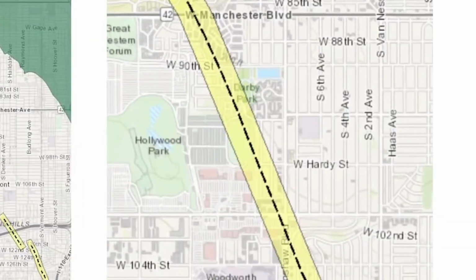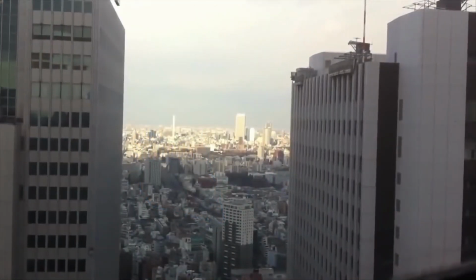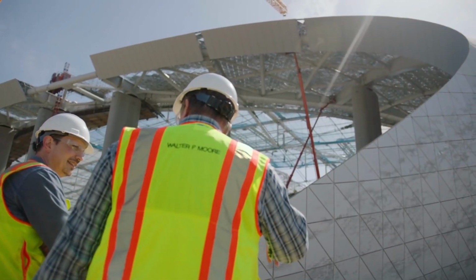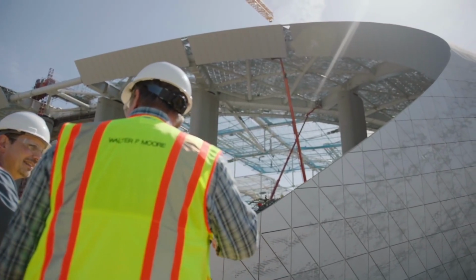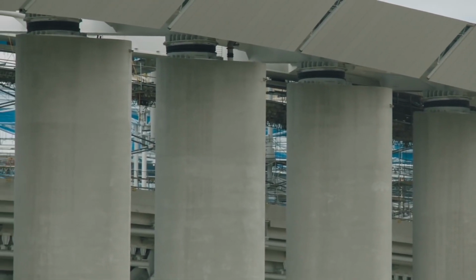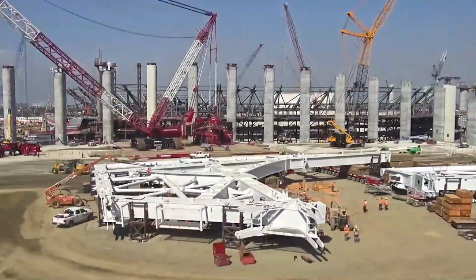Because the stadium is so close to the Newport-Inglewood fault line, it is highly vulnerable to small and major earthquakes. Each of the supporting pillars includes an isolator to prevent the building from collapsing under the load of a tremor. This allows the structure to flex and move without inflicting any serious harm.